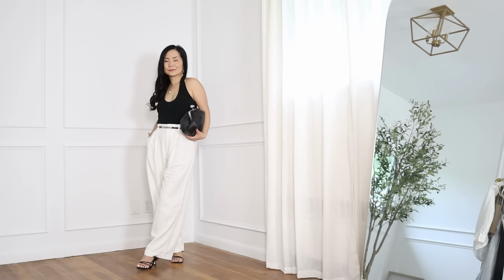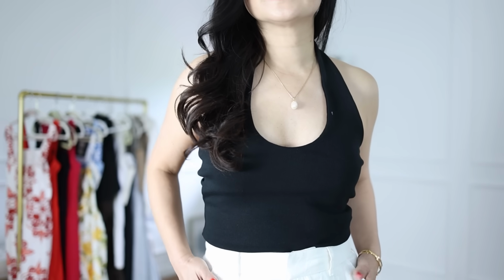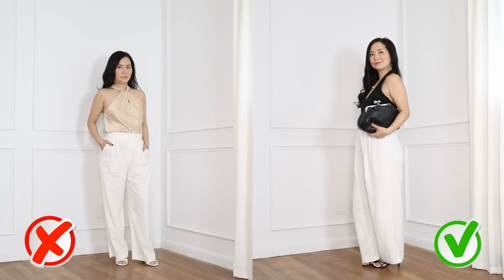This is the completed look. Even though this is a casual top, what makes it appropriate for the nighttime is the black color and the halter neckline. Compared with a satin top, this no longer looks like a mismatch for the linen pants.